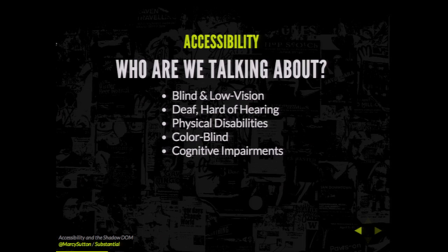In accessibility, there are some traditional groups of people that we talk about, and that includes blind and low vision. There's people who can see, but maybe they can't see very far, and they look at their phone really close to their face. All different kinds of visual impairments, deaf or hard of hearing. So if you have video, you need to provide captions. Physical disabilities, there's a huge range of those as well. Color blindness, which affects a lot of people.